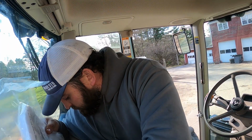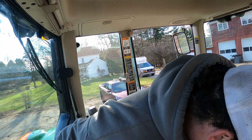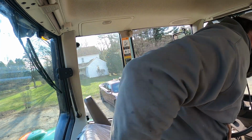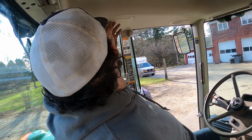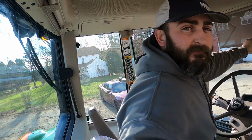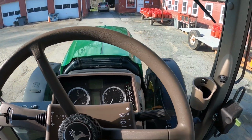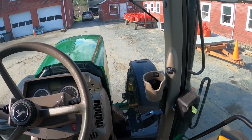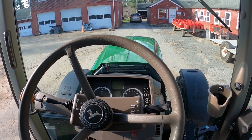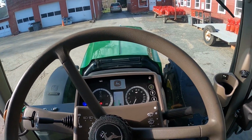So yeah, that's not magnetic. There we go, that's magnetic. So it's got all the hookups. It doesn't have a headrest, but that's okay. Got the sunshades. I didn't realize I moved that over there, so got all of that bells and whistles. 3 remotes. Pretty much it's a 7520 like we have, just newer, a little more features on it, but it's quiet. It's really, really quiet.